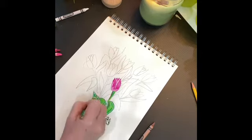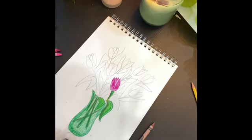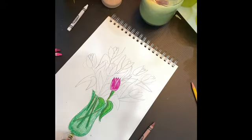Okay, so we have our glass, and then the bottom of it is actually clear. So I'm going to go around with my white, and you'll see what we'll do with that. If you don't have watercolors, then what you can do is use a lighter color to go around it.